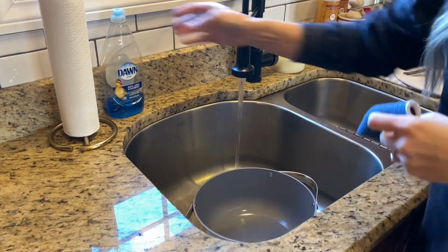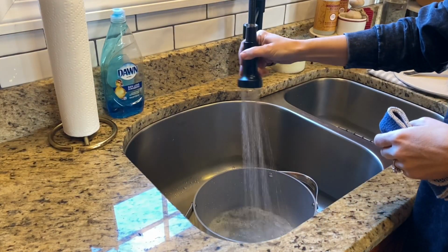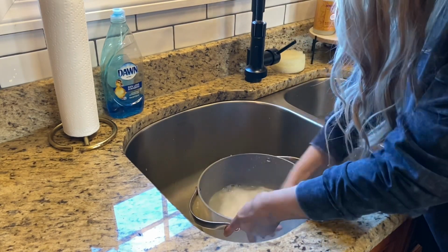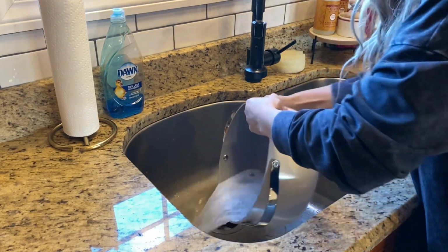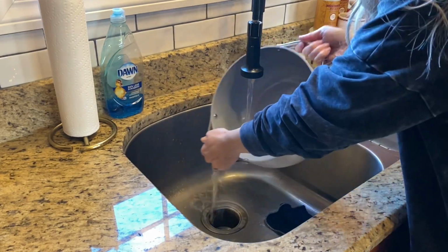They did recommend hand washing your pots and pans before the first use, just using some warm soapy water, and then just to use a soft dish towel to dry it off completely. And it did say to make sure the bottom of your pots and pans are completely dry before you put them on the hot stove. So I'm just using a little bit of Dawn dish soap and washing this up before we get started.